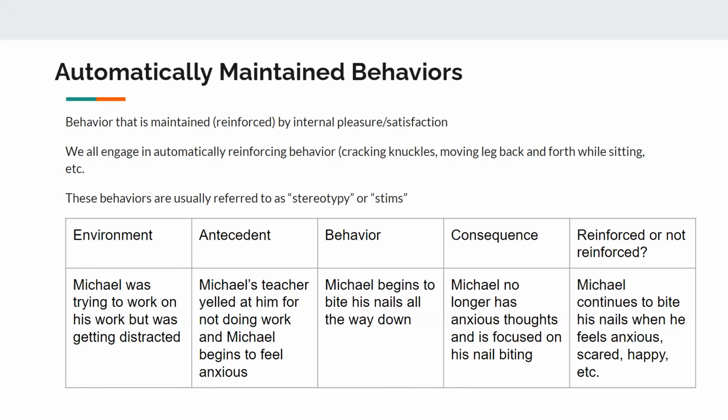So again, in Michael's example, Michael was trying to work on his work, but was getting distracted. Michael's teacher yelled at him for not doing work, and Michael begins to feel anxious. Michael begins to bite his nails all the way down, and Michael no longer has anxious thoughts and is focused on his nail biting. And so Michael probably will continue to nail bite anytime he's feeling anxious, scared, happy, etc.